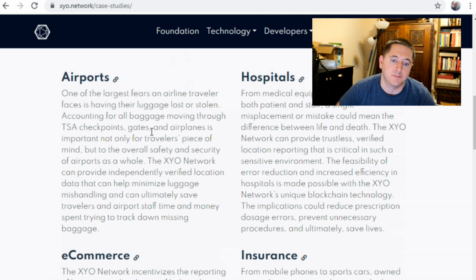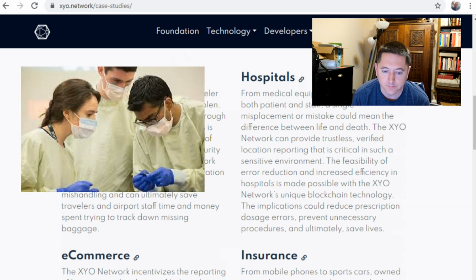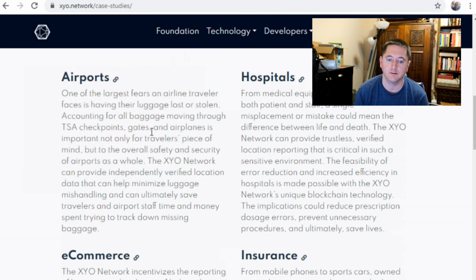So then they say hospital. So for medical equipment, identification of both patient and staff, a single misplacement or mistake can mean the difference between life or death. So they can verify location, reporting that is critical for, I guess, people and equipment, and somehow reduce errors.